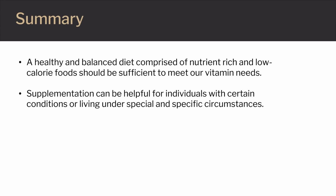Elderly people who do not eat enough or don't eat well-balanced diets could benefit from multivitamins. Anyone who doesn't go outside in the sun should consider a vitamin D supplement.